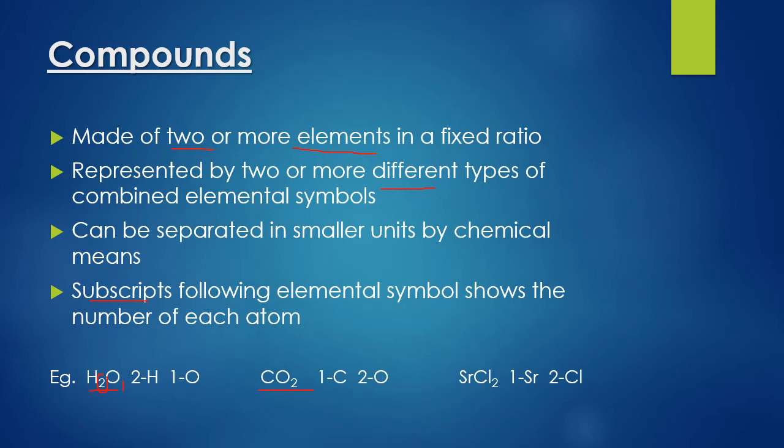So there are 3 examples here, CO2 being the next example. That is a compound because it's 2 different elements combined. And then SrCl2, which is strontium with chlorine. 2 different elements combined would make that a compound as well.